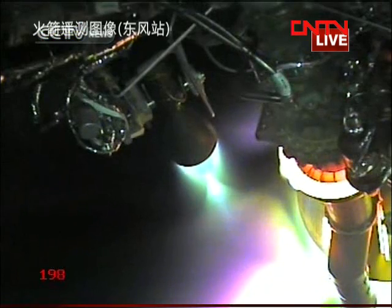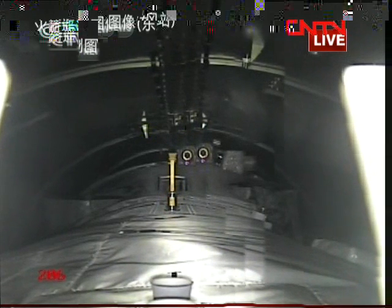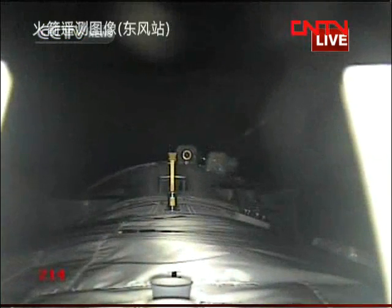How long will it take for the spaceship to get out of the atmosphere? About 200 seconds. Yeah. That's when it's basically in outer space, lower orbit.